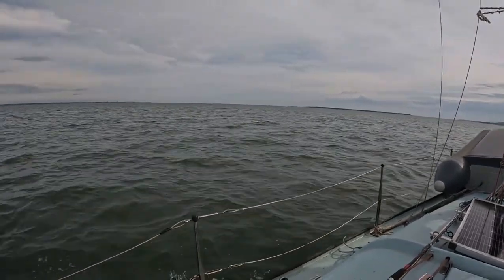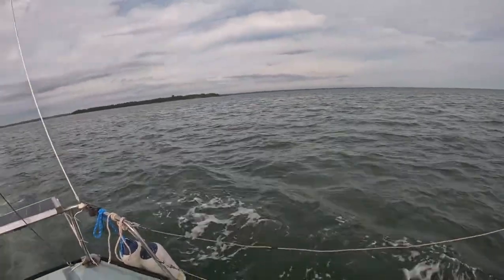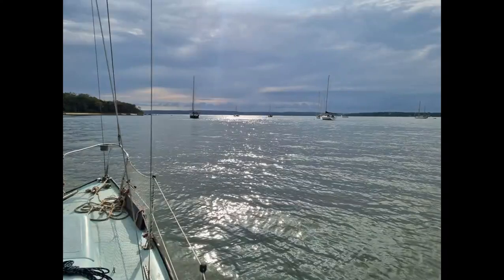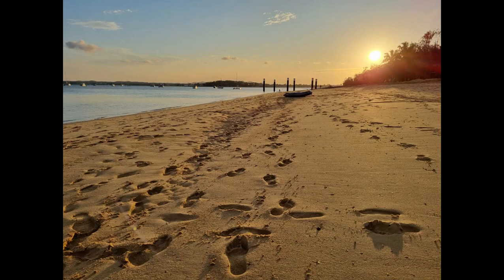So here we are, motoring southern end of Moreton Bay. We've just departed Coochiemudlo Island after a lovely stay there. Busy island, lots of people, but very quirky, interesting little houses and beautiful natural setting as well, with sandy beaches all round.